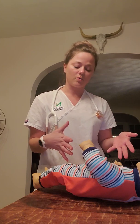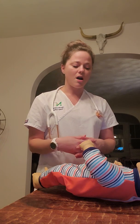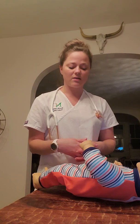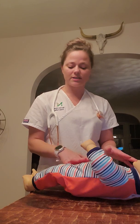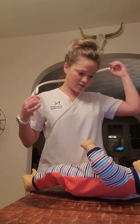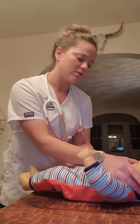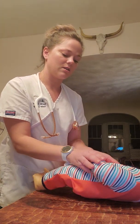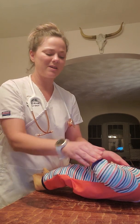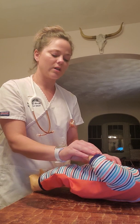So I'm going to take a quick appearance on her. Like I said, she's not really responding. She's kind of in and out of it. Her skin looks good though. I'm going to take a look, and I don't notice any JVD. I'm going to feel her skin. Her skin is pale pink, nice, cool, dry. No swelling, no edema.